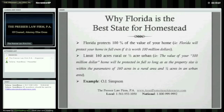So why Florida? Well, Florida is the best state for homestead because we actually have all three of the categories I've mentioned. We've got the creditor protection, the property tax exemption, and we have strict laws about how you pass the homestead at death. Most states have a much smaller homestead exemption. For instance, in California, you've only got a $75,000 exemption for your homestead equity in your property. And California's property values are very high, so $75,000 really doesn't mean much.